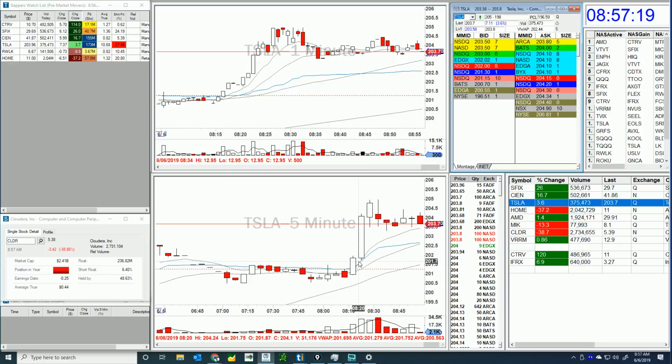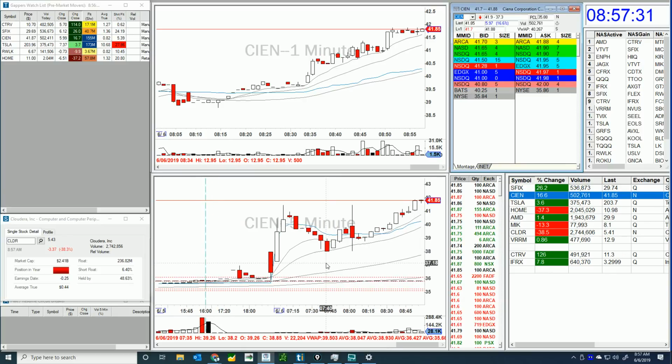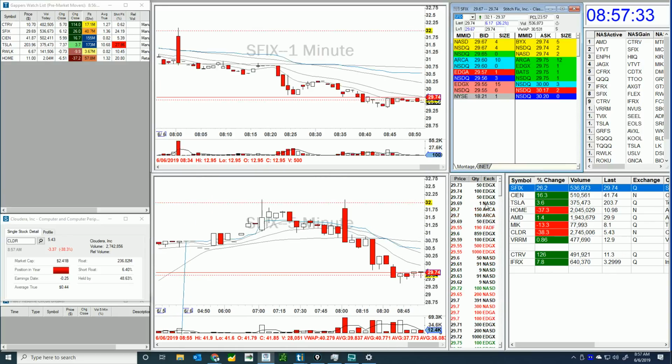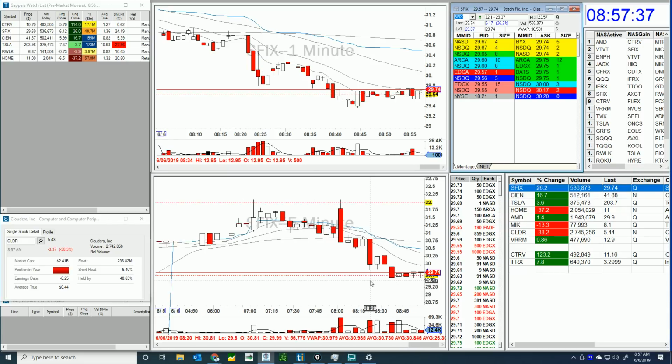Tesla is great. This is one of the cleanest pre-market actions we have today, and one of the cleanest I've seen on Tesla in a very long time. Usually, it's not that clean in the pre-market. This one also has a beautiful clean pre-market action, a nice flow to it, and SFIX also has a nice drop here trying to hold this level, so that's good too.